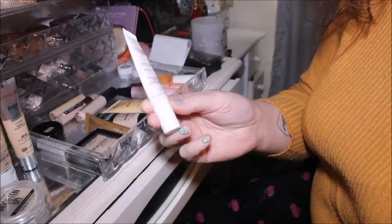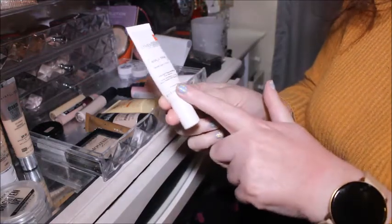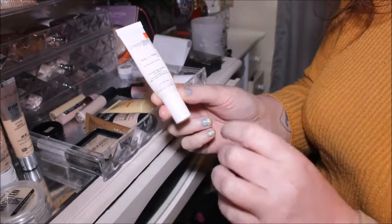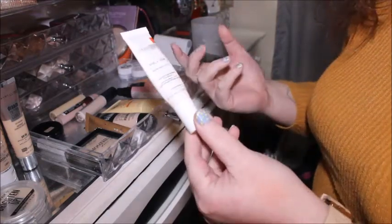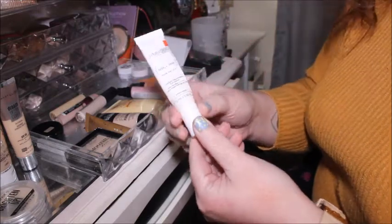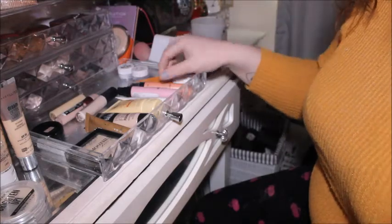This Symbiosis London eye cream is staying in as well. I've not used it for quite a while though, because when I last used it, I don't know if it was this or the Glossier stretch concealer that kind of gave me a reaction. I had a red circle under my eye, but just on one of the eyes, not on both. So I need to determine what that was.